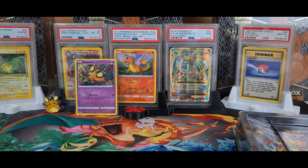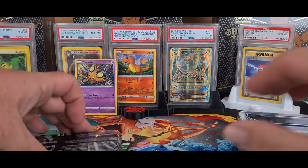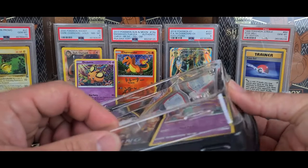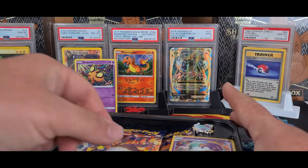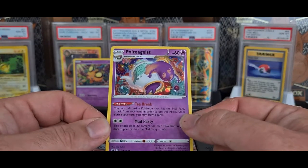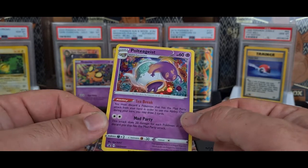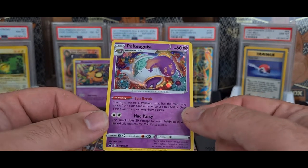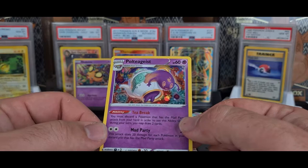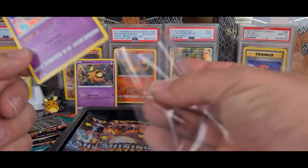And we have the three packs. Boom. And the next one with a code card. And the next one, lots of plastic. Lots and lots of plastic. Ooh, doesn't that have good sparkles to it? That's a Poltergeist, promo number 81. It's just a little bit of a shame. This looks like a Cosmos holographic foil, but sadly there's no swirls.